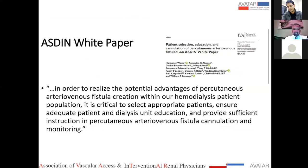So as I had said, the ASDIN had put out a white paper, and it basically says, in order to realize the potential advantages of percutaneous AV fistula creation within our hemodialysis patient population, it is critical to select appropriate patients and ensure adequate patient and dialysis unit education. And I would underline dialysis unit education because our technicians still do not understand these fistulas well. They need to be provided with sufficient instruction in percutaneous AV fistula cannulation and monitoring.